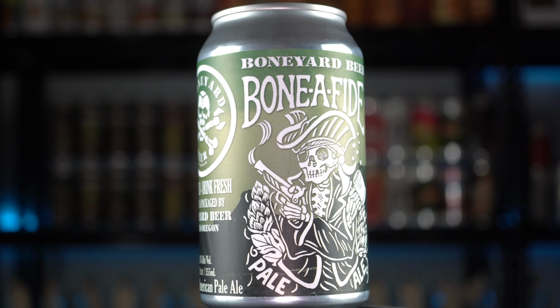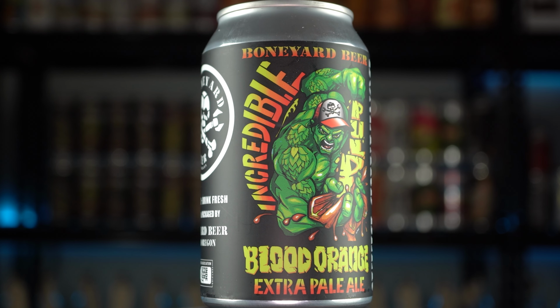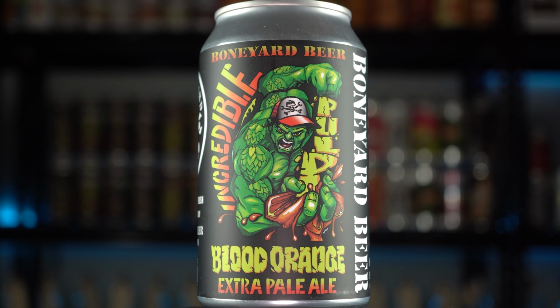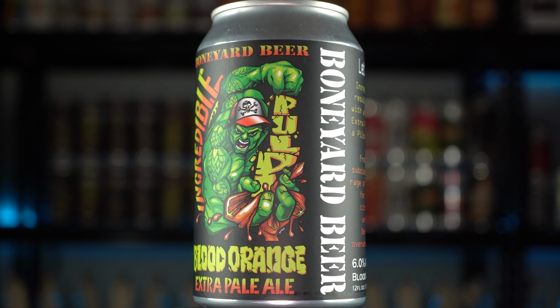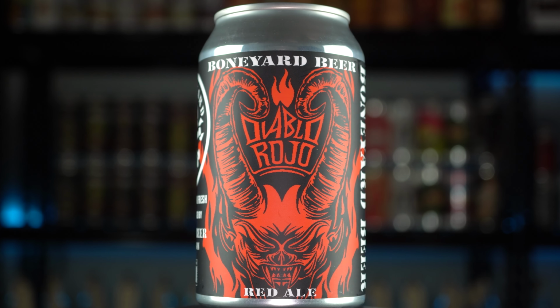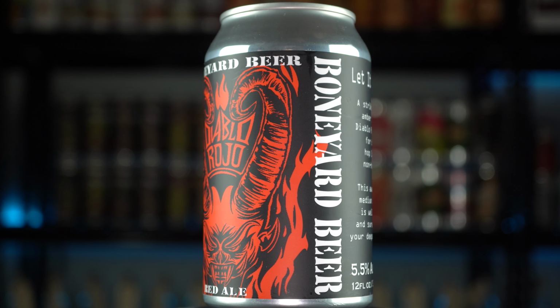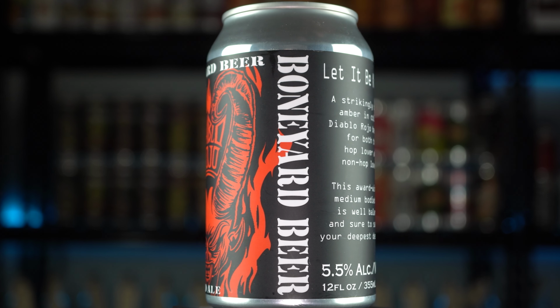Okay, so let's do a quick recap of all of the beers. Now, the Bonafide is a day drinking beer, so it's a buy. The Incredible is also a buy. I just love the balance on this beer, and the not being oversweet is really good for me. Then we have the Diablo Rojo. This is a buy, and oh my, this is such a good beer. I mean, God, the maltiness on it is just insane.